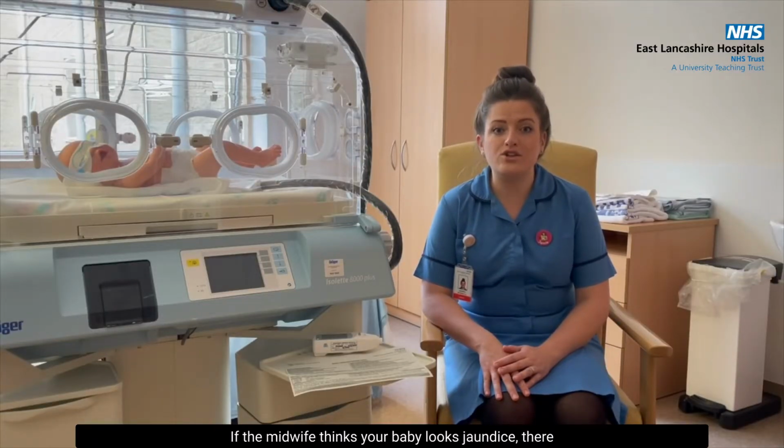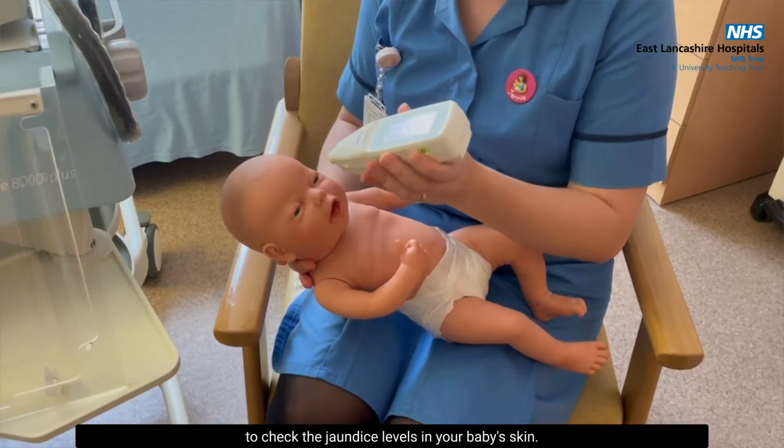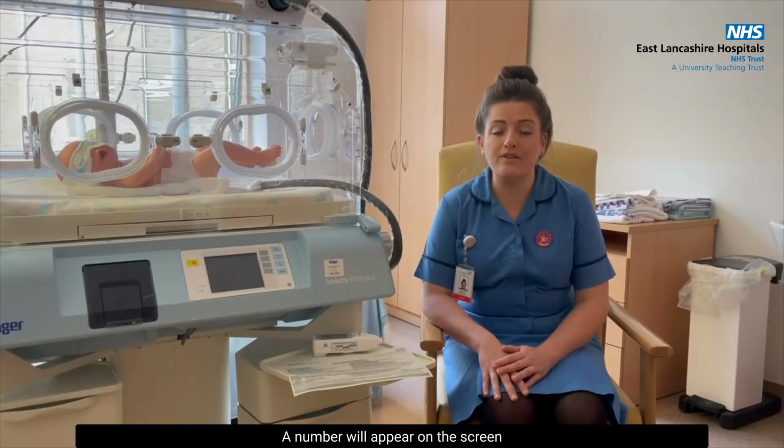If the midwife thinks your baby looks jaundiced, there is a test we can do using this machine to check the jaundice levels in your baby's skin. This machine is placed onto your baby's forehead and it will flash 3 times. A number will appear on the screen and this is documented on a chart. This number will indicate whether your baby may require a blood test to check their blood jaundice level.